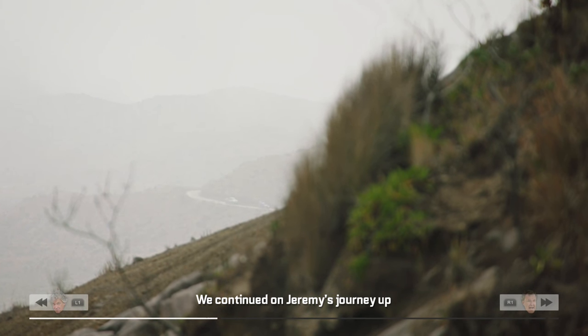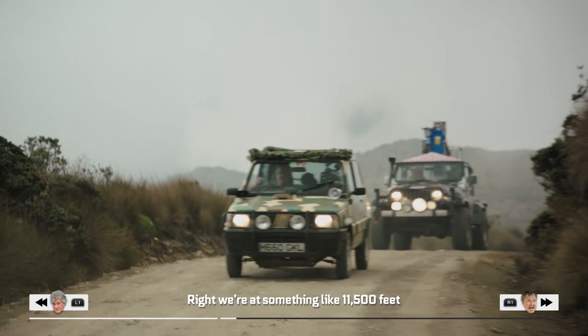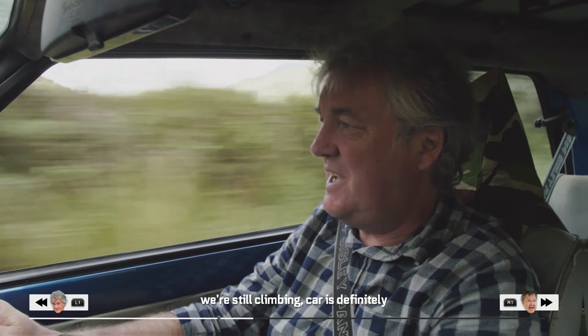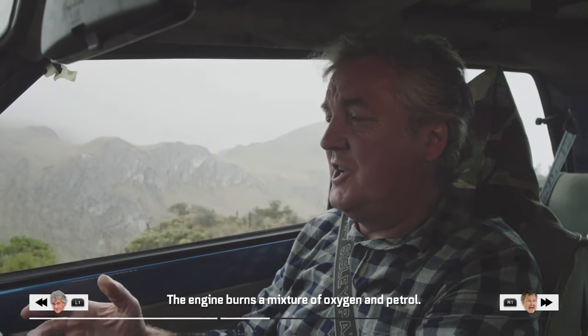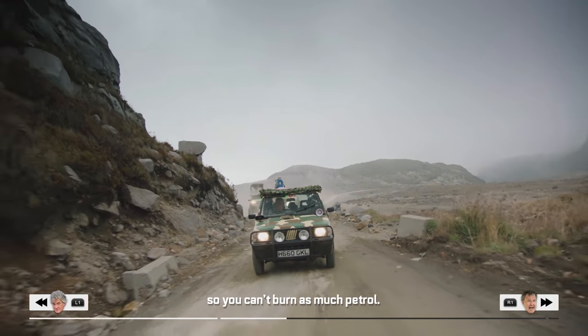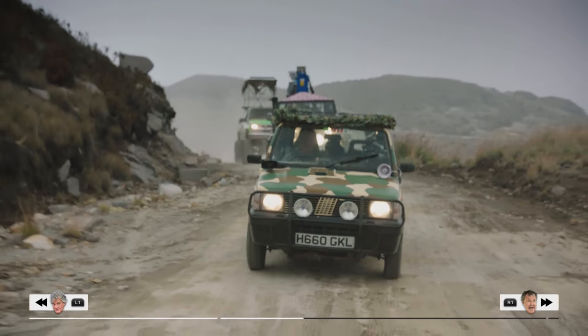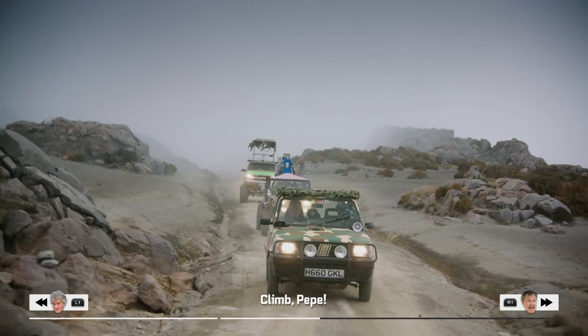We continue Jeremy's journey up into the heavens. Right, we're at something like 11,500 feet. We're still climbing. Car is definitely struggling now. The engine burns a mixture of oxygen and petrol, mainly oxygen. The oxygen is going down, so you can't burn as much petrol, so the engine develops less power. We'll have to go for second. Climb, Pepe!